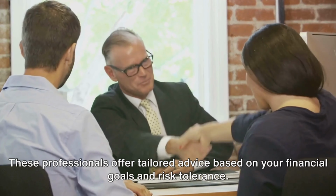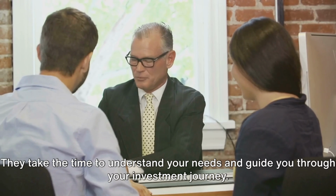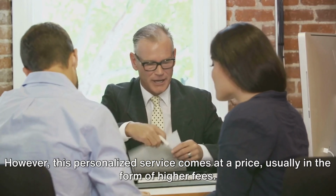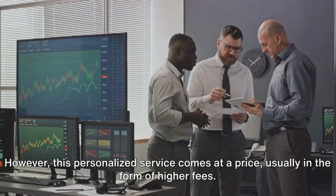These professionals offer tailored advice based on your financial goals and risk tolerance. They take the time to understand your needs and guide you through your investment journey. However, this personalized service comes at a price, usually in the form of higher fees.